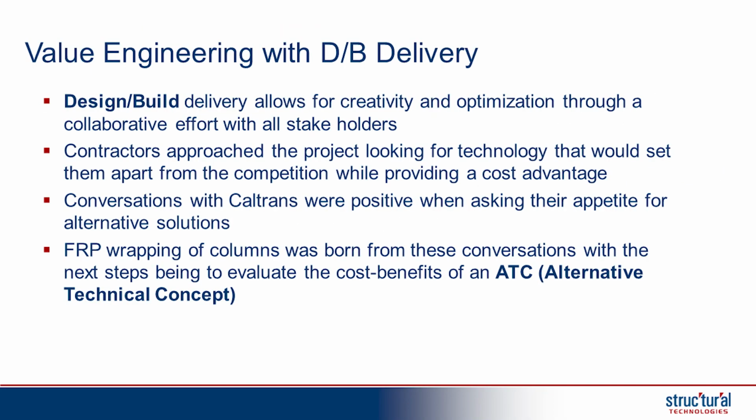This project was design-build. Design-build, to a certain extent, can allow for creativity, can allow for consideration of alternative means, and can allow for optimization. What do I mean by that? I'll show you in a minute.